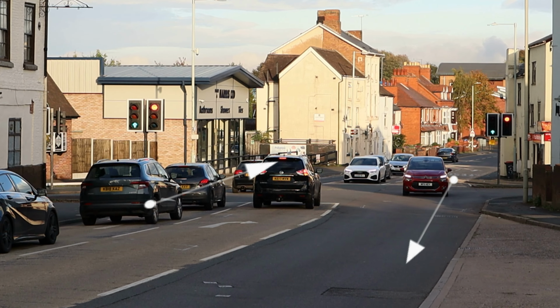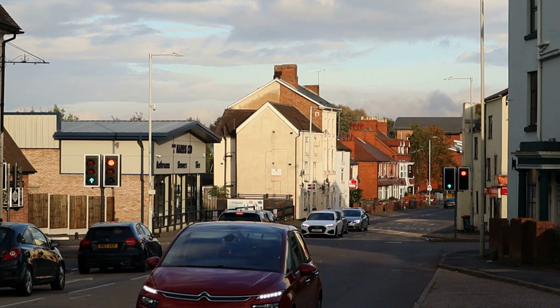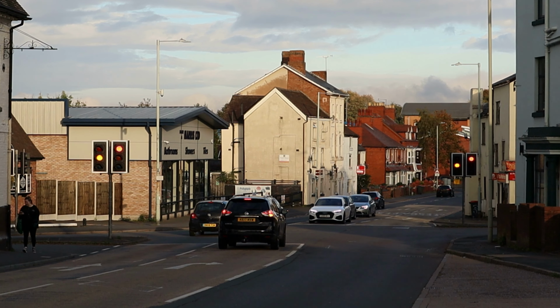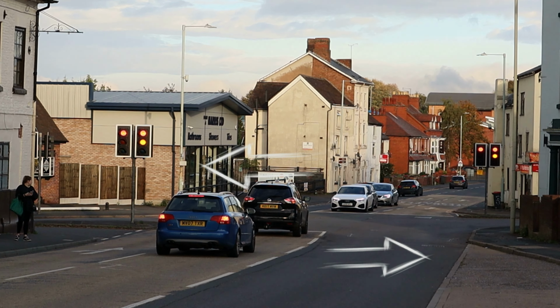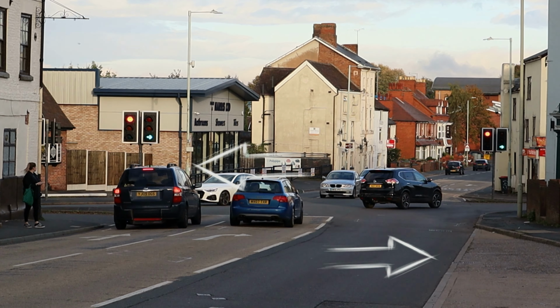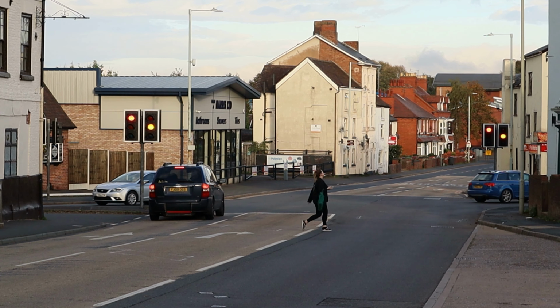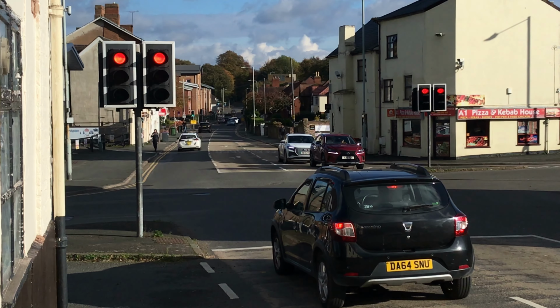The reason for filter lights is that it lets two different flows of traffic go at the same time. So straight ahead and straight ahead can go. Then the lights change and it lets those turning right and right go. This way it keeps both separate flows of traffic safe and hopefully stops any accidents. Sounds simple, doesn't it? Let's have a look at how not to do it.